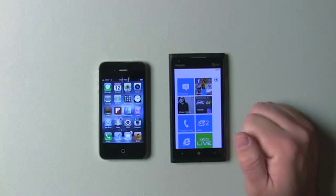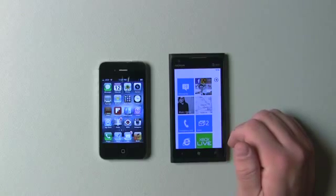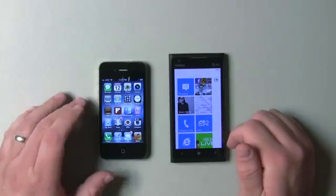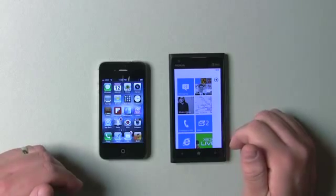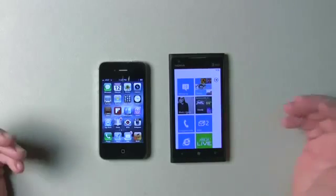You can see it's moving a little bit, and it's hard to show that, but I do seem to notice a slight difference. But when it comes to things like the keyboard, I prefer the keyboard of the Lumia 900. When it comes to the keyboard of the iPhone 4S, while it's good, I just seem to like the Windows Phone 7 keyboard for whatever reason.